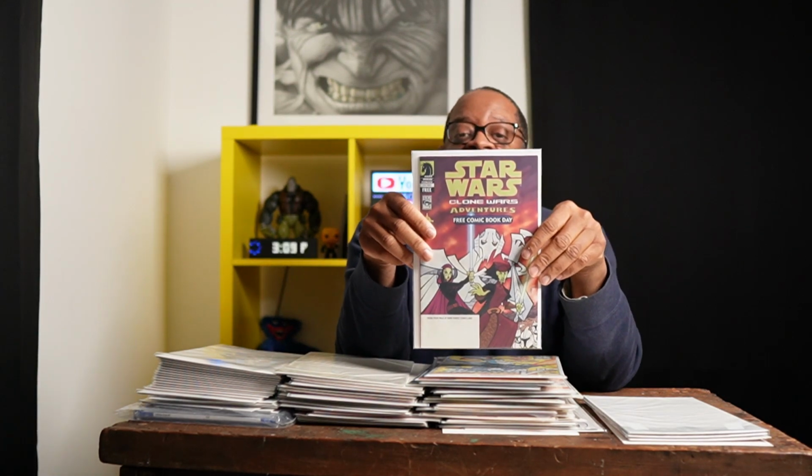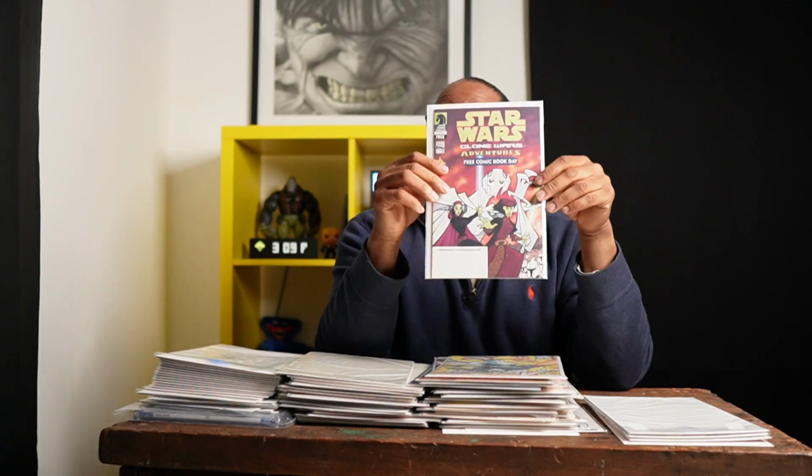Star Wars Clone Wars Adventures Free Comic Book Day number 1. This is the first appearance of General Grievous, a super duper cyborg. This is one of my favorite villains in Star Wars, the Clone Wars series. This guy was a monster.